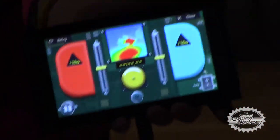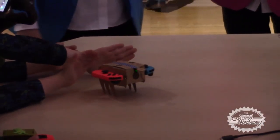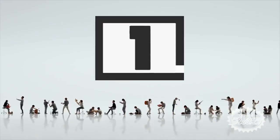Number two. Another cool surprise for us is that the RC Toy-Con utilizes the Joy-Con's IR camera as a night vision camera and a heat-sensitive camera. So basically it tracks your body heat like the Predator.